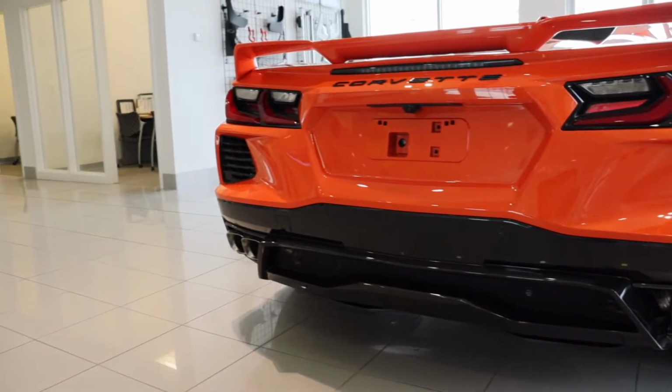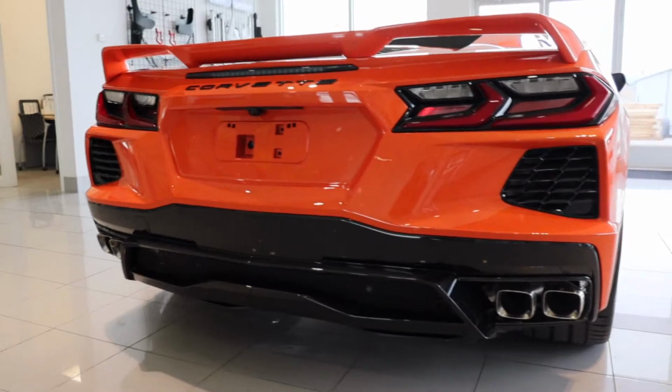But I definitely like that color on that orange. It really does give it that nice shine.